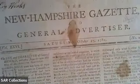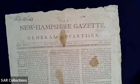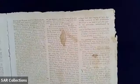So thinking about Yorktown, this was very big news. And to think about the Southern campaign from the perspective of some of the northern states, we have here a copy of the New Hampshire Gazette from Saturday, October 27th, 1781. A lot of local news in here, local happenings. But if you switch over to page 3, come down for you here.